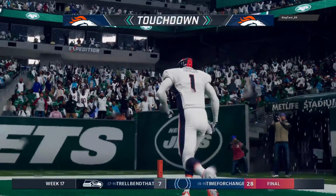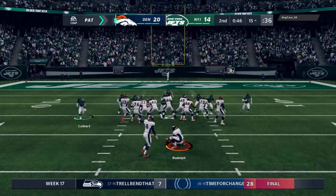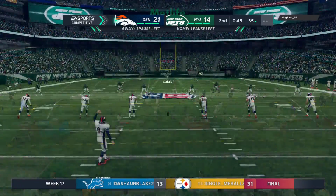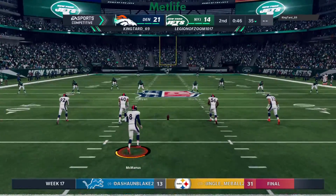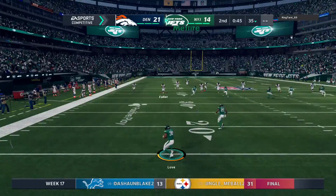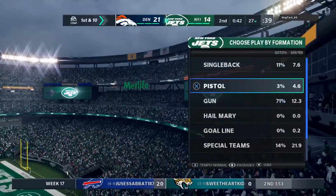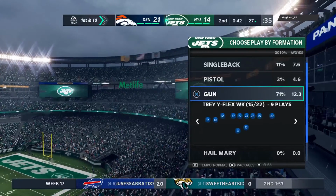Complete to K.J. Hamler with his second touchdown of the game, number 7 on the year. And the Broncos have broken the tie. And his kick is good. Makes the score Broncos 21, Jets 14. After the touchdown, here's McManus now to kick it away. And a short kick taken at about the 16. And they'll get him down inside the 30 at the 27. The Jets take over first and 10 at their own 27-yard line.